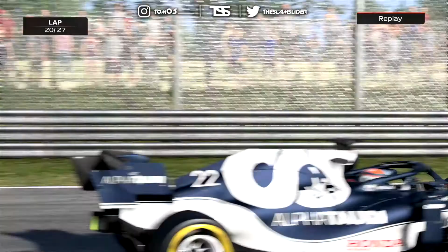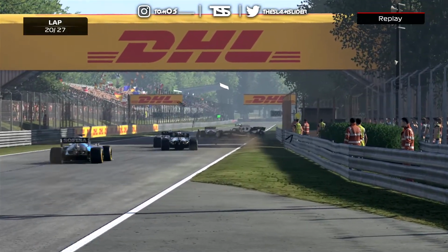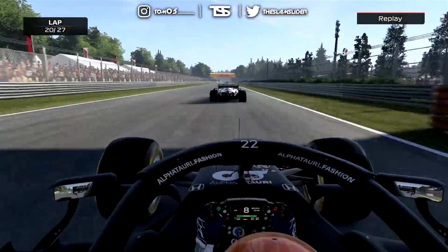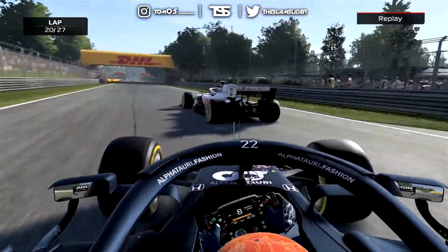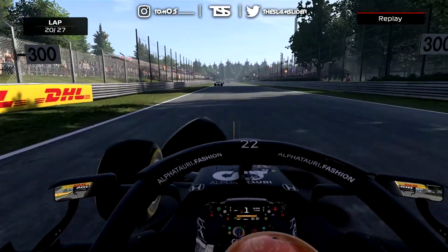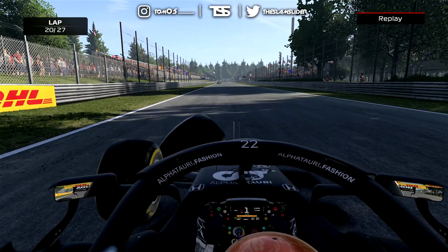That was a horrendous crash! That is a big crash from Yuki Tsunoda, and I'm not sure how he is the only one that is out of this race. I don't know, that was super close, but you can see there was no contact. He's just lost it on his own. What has happened to this man? He's just lost the car out of nowhere, starting to shake the wheel.